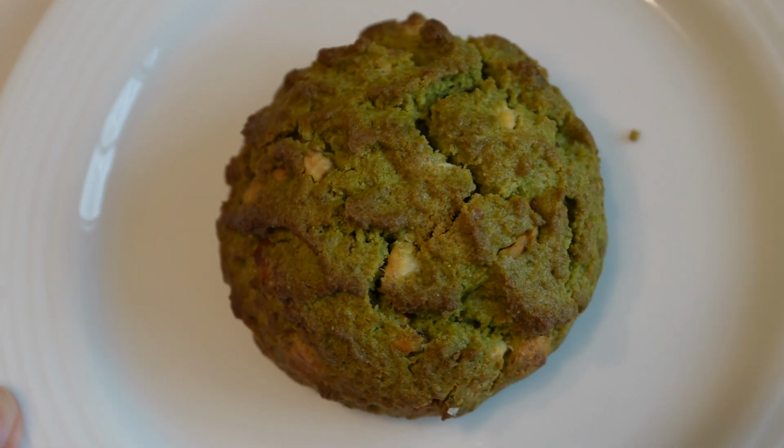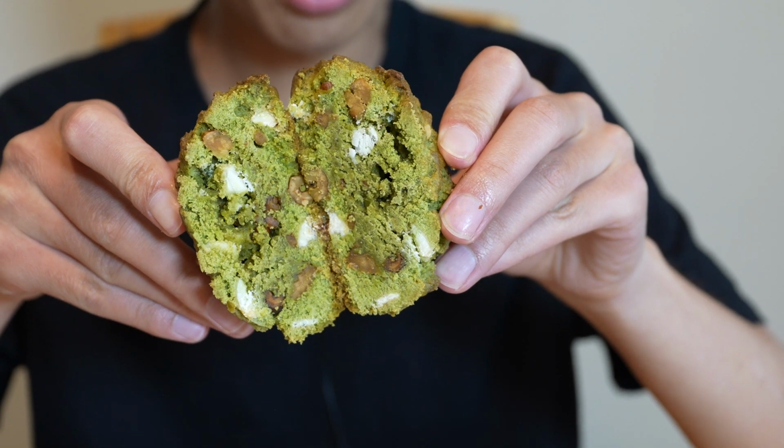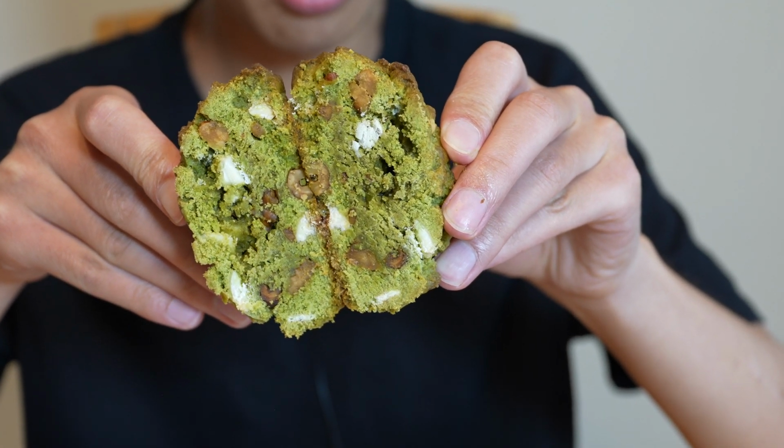This is a really interesting cookie. The texture of it is almost like a shortbread cookie. It's really thick and crunchy, and it's a bit on the dry side, so I think it would be better as a thin cookie because I do love the matcha flavor and all the nuts and chocolate chips in here. So this needs to be a little bit thinner, and then this would be a real winner.